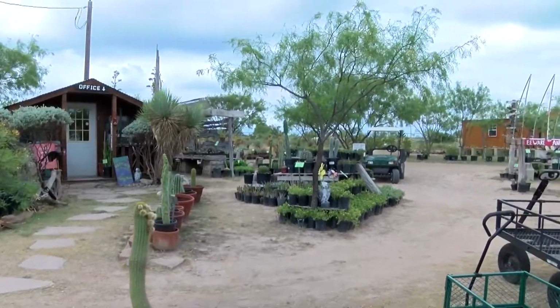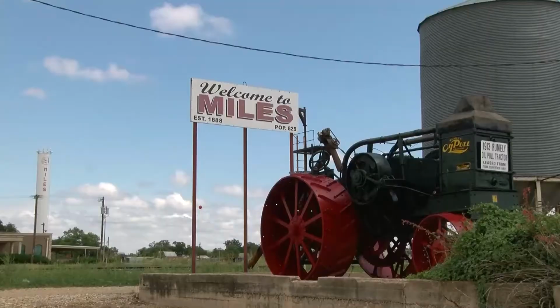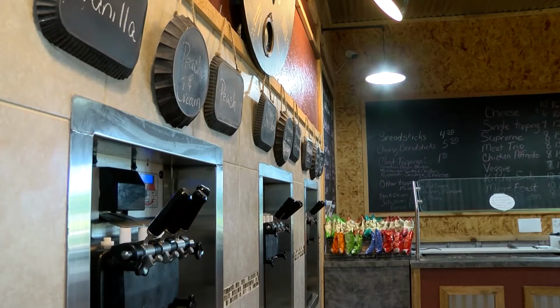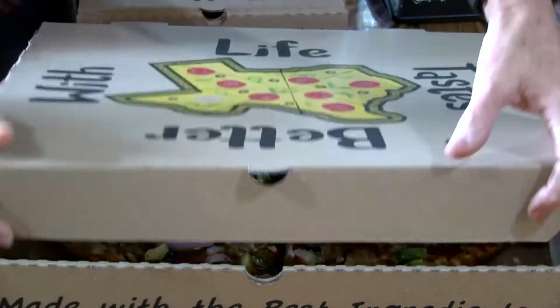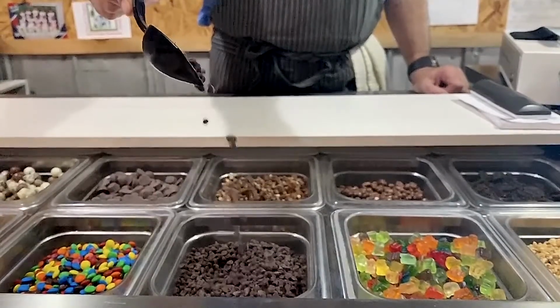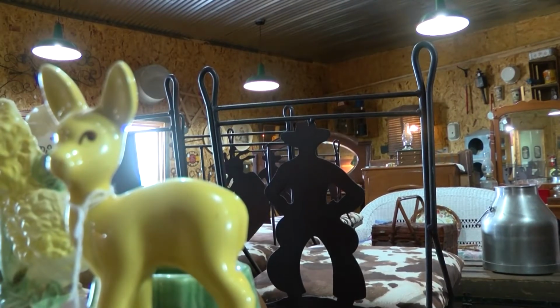If all that inspiration makes you hungry, head down the road 8 miles to Miles, Texas. Frozen in Time is an antique store, pizza parlor, and frozen yogurt shop all in one. You can build your own pizza or select from their menu, then fill up on froyo while shopping for furniture and decor. This road trip is sure to pique the curiosity of visitors of all ages. In Miles and Cactus Town, I'm Sonora Scott for Destination Texas.